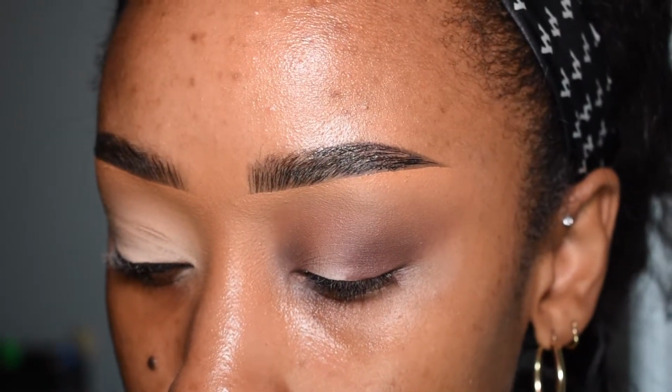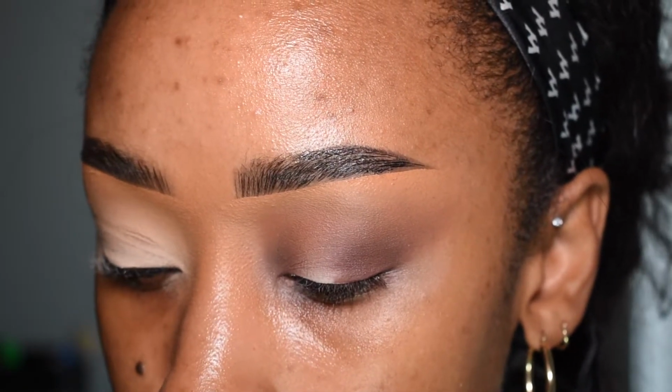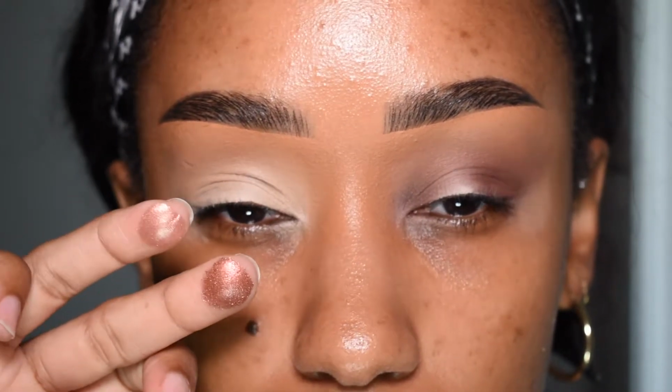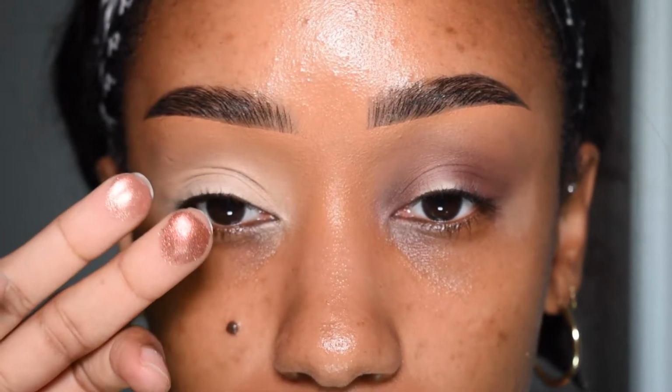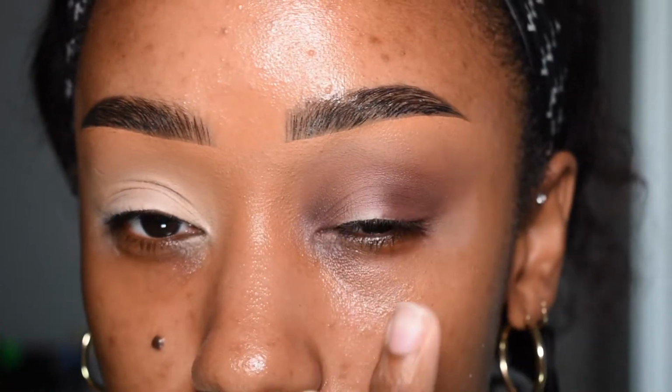So I'm just going to swatch them just to get an idea. The one on the bottom is very metallic. This one is really metallic, like it's a little bit more chunky. This one's a little bit more on the smooth side. They're really, really pretty shades, and just from the way that they swatch, I know that they're gonna look way better if I use my fingers. So I'm gonna go ahead and apply the chunkier shade first.